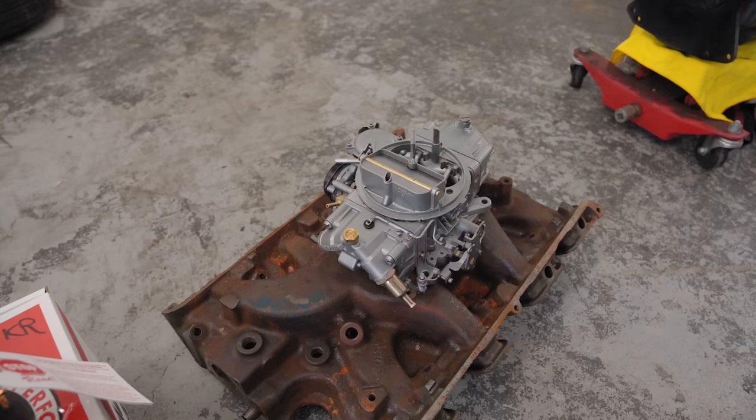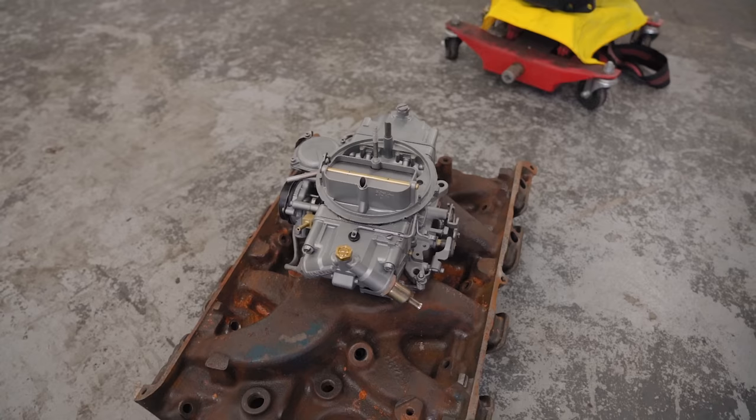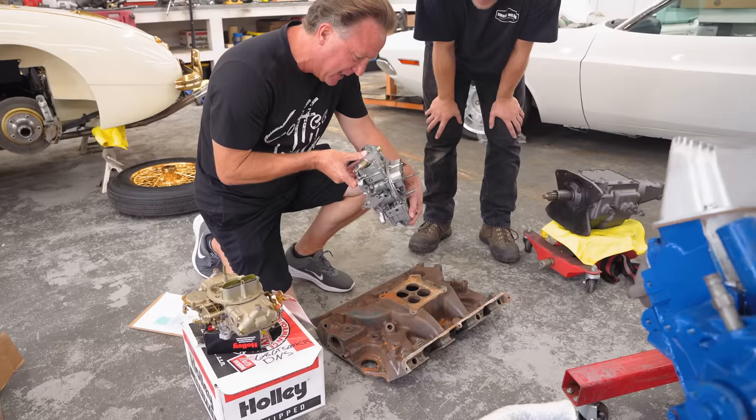Original carburetor's here, which the code on the carb is a C80F-9510AA list 4174-834. We looked that up, it's correct. That is the correct intake.